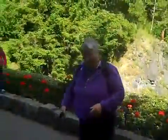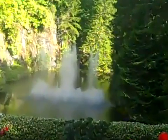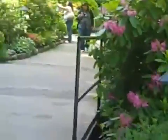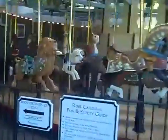Hey, Dad, Mom, that goes over here. Yeah, I know that was that. Daddy, take me a picture of the real map. Oh, look at the rabbits.